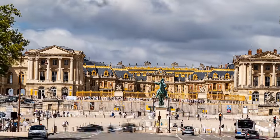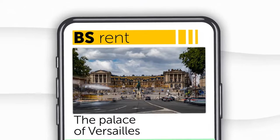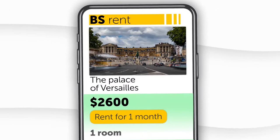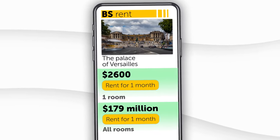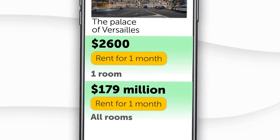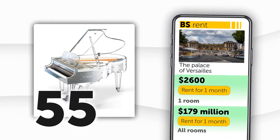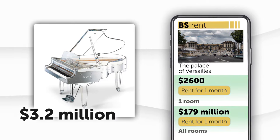How much does it cost to live like Marie Antoinette for a month? Well, there actually are rooms available for the public to rent. They start at $2,600, and with 2,300 rooms in total, that brings the rental value for the whole place up to $179 million per month. That's the equivalent of buying 55 grand pianos sculpted from pure crystal, which cost $3.2 million each.